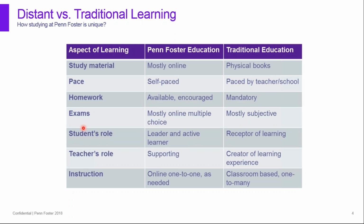With Penn Foster, online instruction is available as needed. If the student needs it, they can call, chat, email, or schedule an appointment. We're going to go over that later. In the classroom, it's one-to-many. The teacher has to teach maybe 24 kids in the classroom, and you may have a chance to see her or him after class, and you may not.